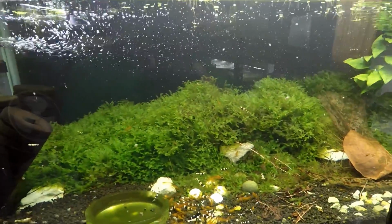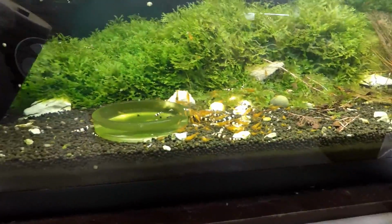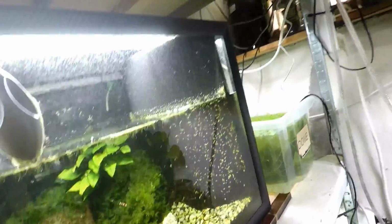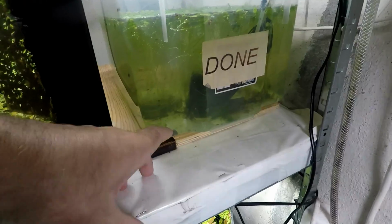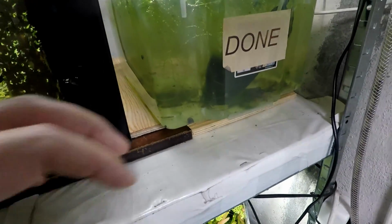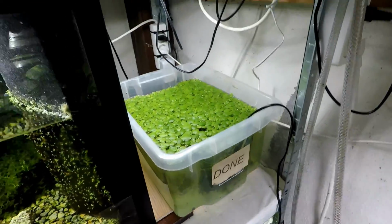CBS Crystal Black tank is doing nice. Lots and lots of shrimp, lots of variation in there. This is a new little tub. This is not its permanent position, but it's just somewhere I put my blue ram's horn snails. There's also blonde orange-eyed blue tigers in here as well. Looking good, looking good.